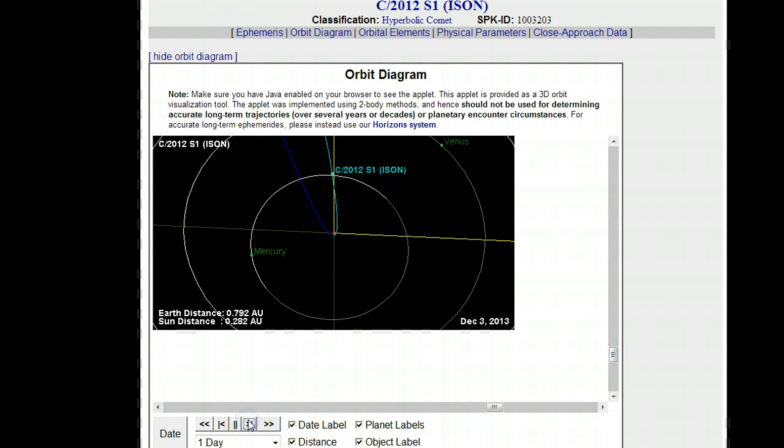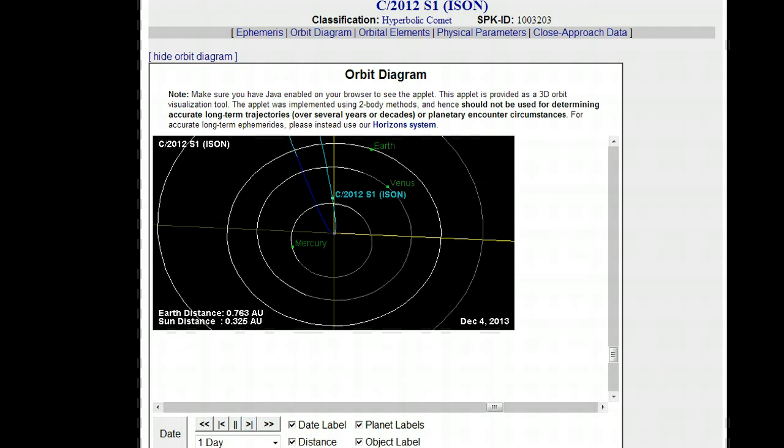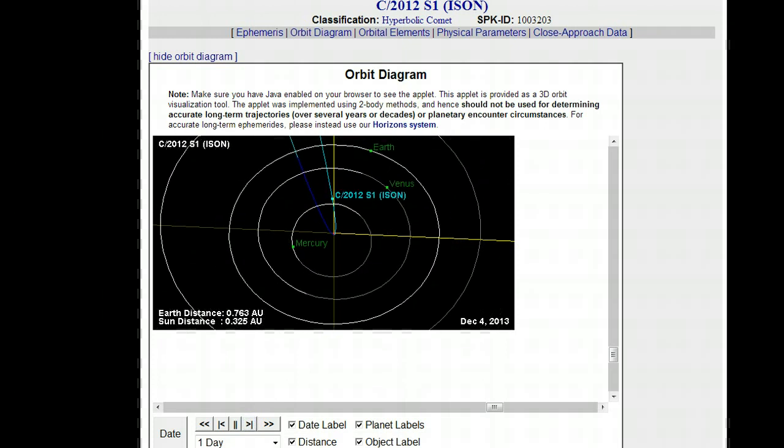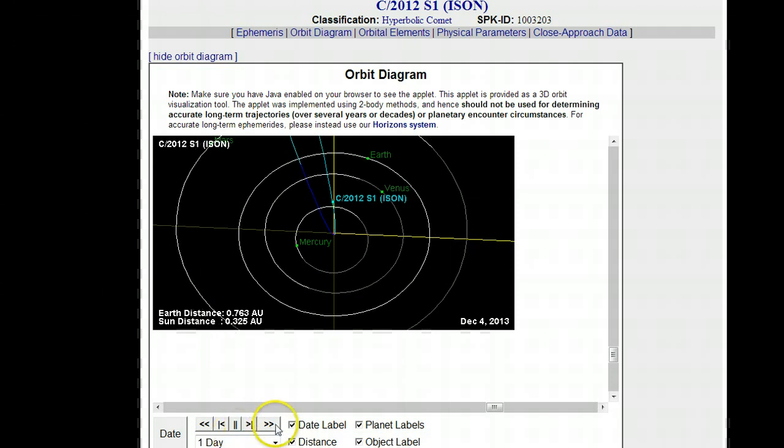Let me see. This is going to be another close approach to the Earth. Once the comet passes and turns around the sun, if it's still alive, if it's still moving, the next approach to the Earth will be on this date. I think it's about here. There's that December 18. Let me see.